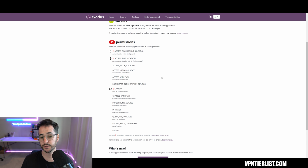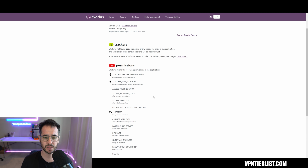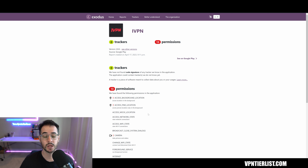There are a little bit more permissions than I would like, to be honest. I'm not sure exactly why there's camera permissions. Could be something to connect to the service or something. I don't know. Maybe to their website. But overall, not too shabby.